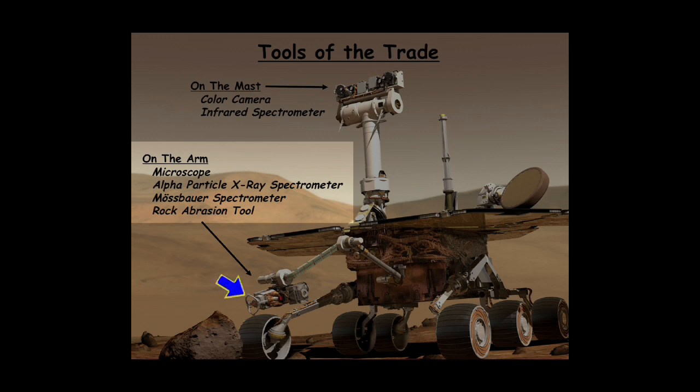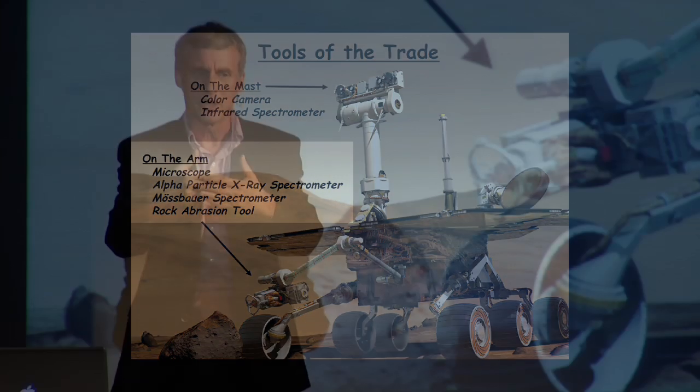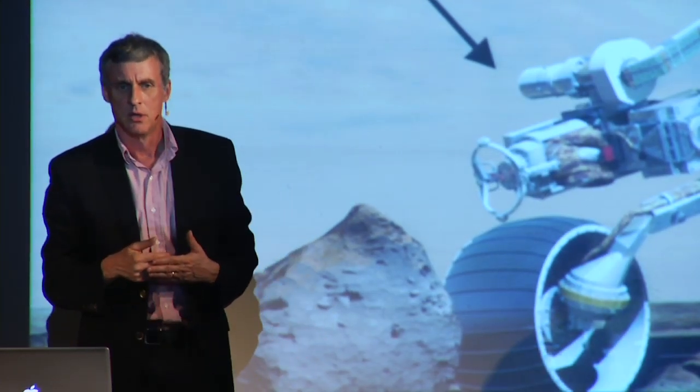And this device here that we call the RAT, R-A-T, the rock abrasion tool. That's a diamond tip grinding tool that can grind away the outer surface of a rock, kind of opening a window into its interior for the other instruments to look through.